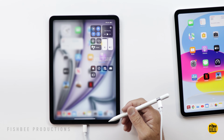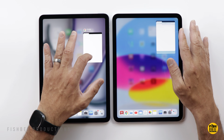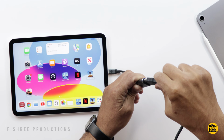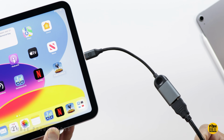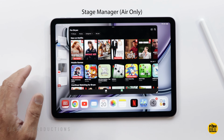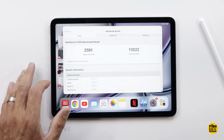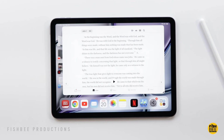A lot of things are going to be very similar with the software. You can also send files through AirDrop if you have a Mac for both iPads, and they both have video out, so you can connect these to a projector or TV using an HDMI adapter. I feel like there's not a big enough difference for the iPad Air when it comes to software, but yes, it does have some extra features.